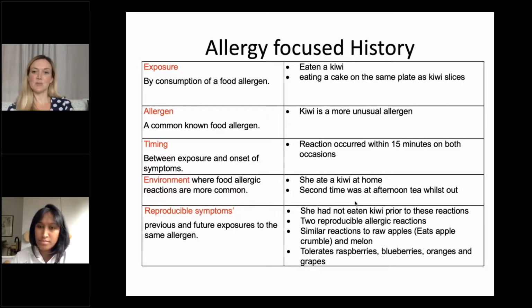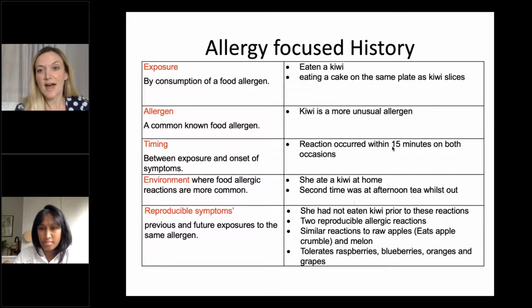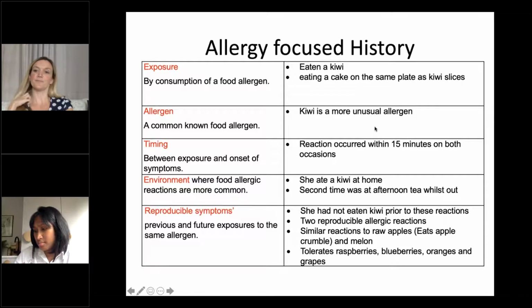In terms of reproducibility, she's had 2 allergic reactions. She also tells you she has similar reactions to raw apples, but she eats apple crumble. She has similar reactions to melon, but she's tolerating raspberries, blueberries, oranges, and grapes. So what do people think about that as a presentation? What diagnosis are you thinking?